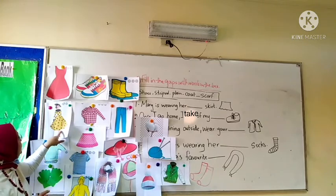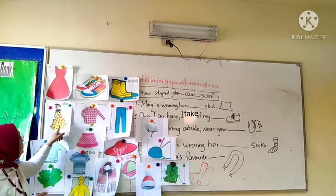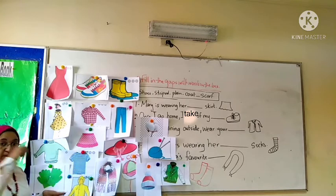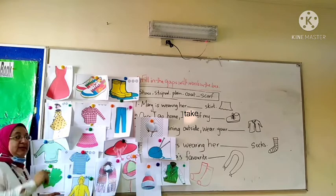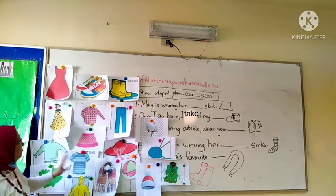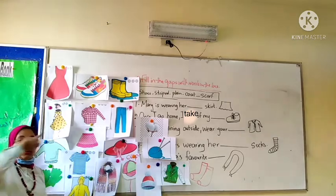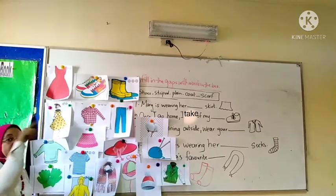Spotty. Spotty means it has circles. Spotty dress. Spotty skirt. And striped. Striped, it has lines in it. Then we have checked. Checked means what? Squares. It has squares.